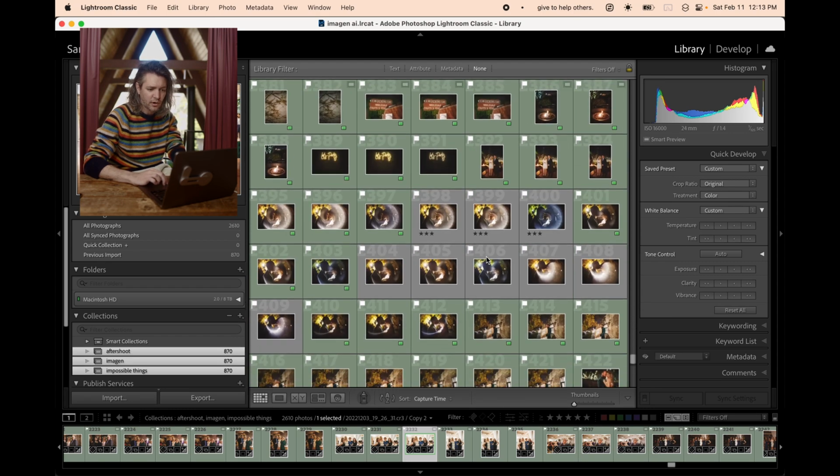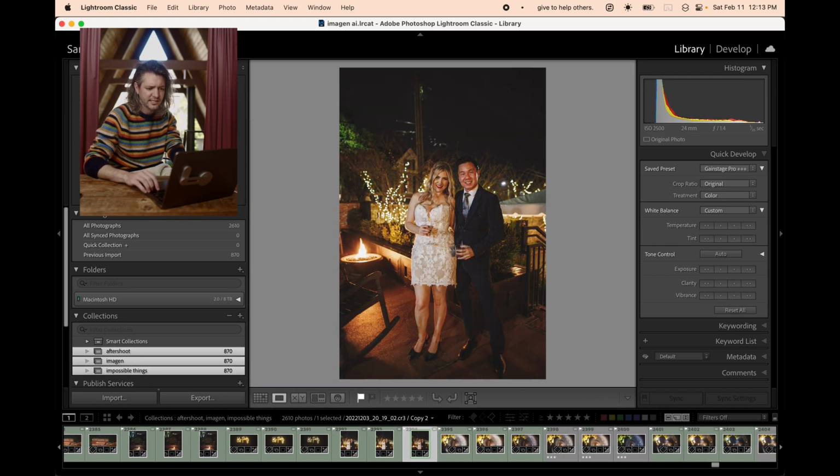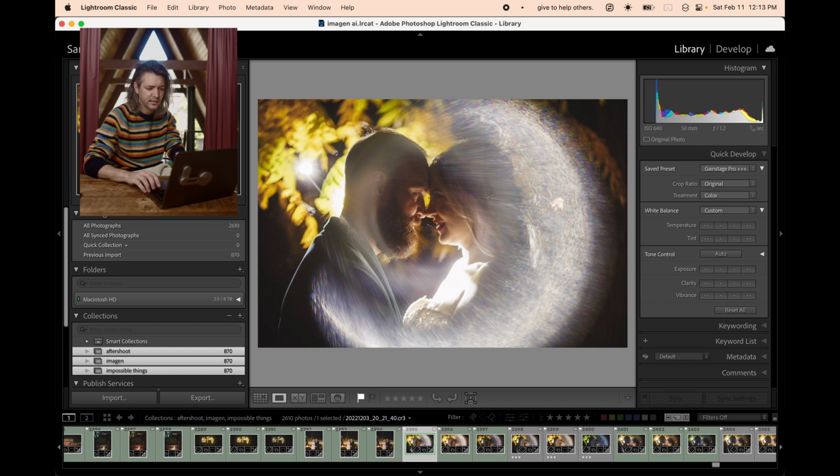Let's see if we can find any more sort of complex. Here we go. Aftershoot, Imagen, Impossible Things. Too dark, nice color, nice warmth, good exposure. It's a toss-up. Maybe this is a little cool for me, but I could go either way.